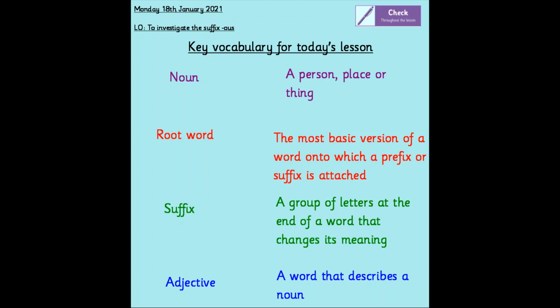So let's have a quick check to match up the key vocab to its definition. As you know, a noun is a person, place or thing. A root word is the most basic version of a word onto which a prefix or suffix is attached. A suffix is a group of letters that go at the end of the word that changes its meaning. And an adjective is a word that describes a noun.